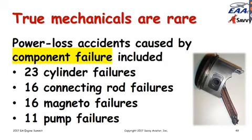Compared to the fuel problems that we just talked about, the incidence of true mechanical problems with engines causing power loss, component failures, is relatively small. And of those, these were the principal culprits. There were 23 power loss accidents caused by cylinder failures, 16 connecting rod failures, 16 magneto failures, and 11 pump failures, probably most of them fuel pumps.